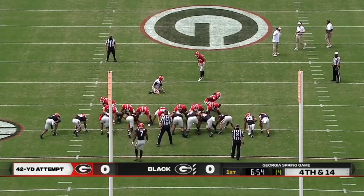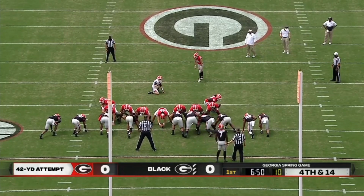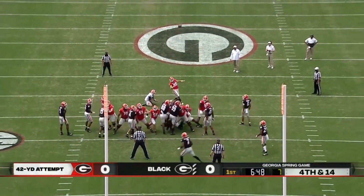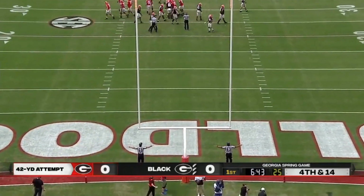Here's Jake Camarda on to attempt the long field goal, 42-yard attempt. And he pulled it left.